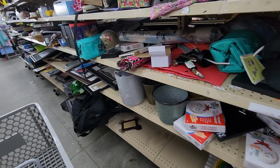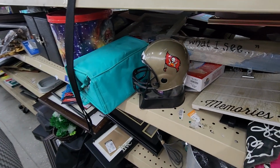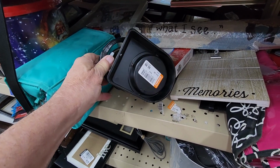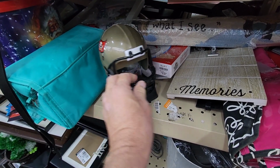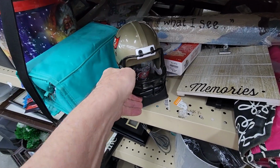I was walking down this aisle when I saw this Tampa Bay Buccaneers coin bank. It was shaped like a football helmet. They were asking $6.99 for it, and online they go for $25. So I had another item. I like this one.